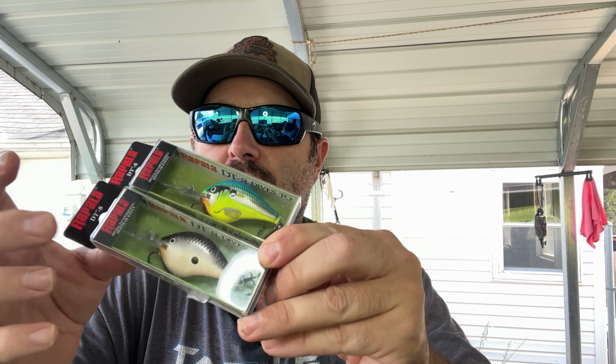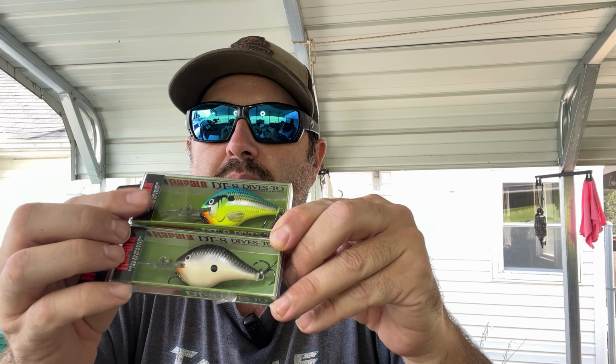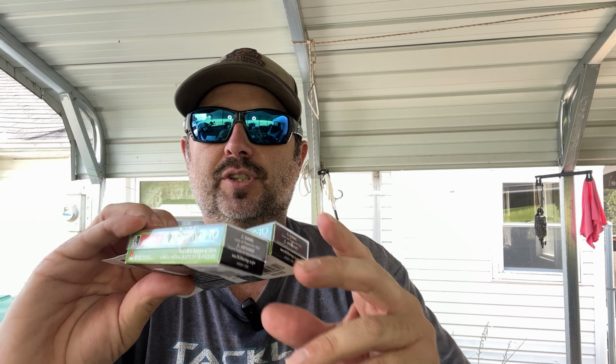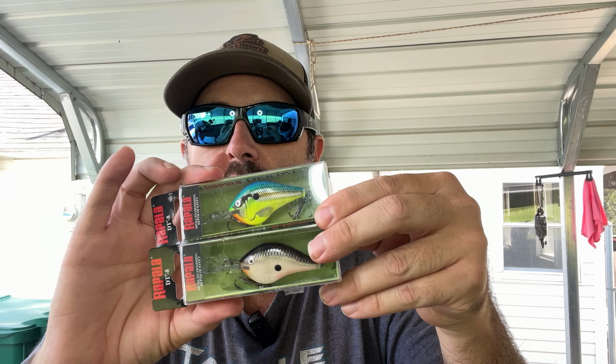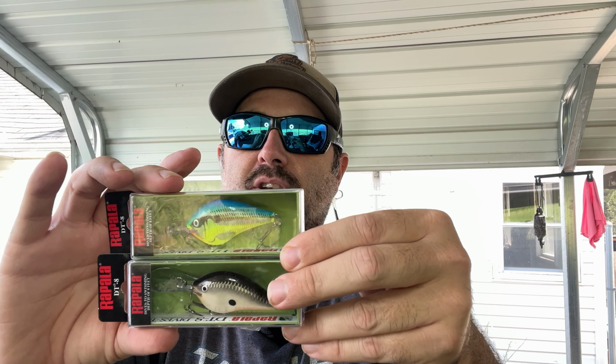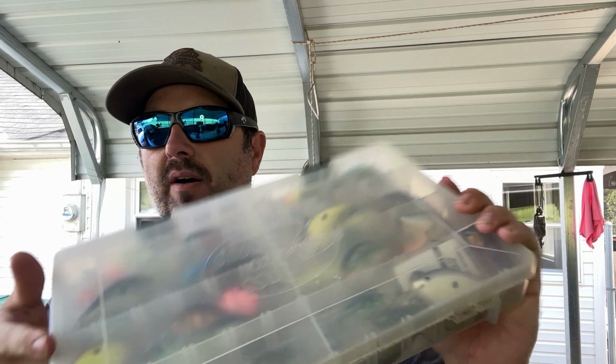I'm going to have two different colors on. Obviously, I'm going to have the shad-like color tied on, and I'm going to have some type of chartreuse in case I have some dirty water. So this is a really, really good bait. You cover a lot of water, and I mean, they catch fish. Rapala DTs catch really, really good bass, and this is a good bait this time of year. So make sure you've got a Rapala DT8, and I have got a box full of them here.